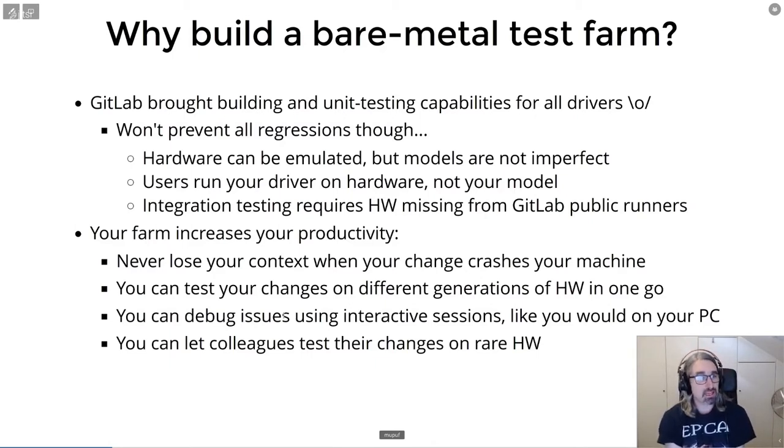So in the end, the users are not running your model. They are running on the actual hardware. So we need some level of integration testing. And since the hardware is not in the GitLab public runners, at some point someone has to do it. So, okay, why not you? Well, one reason that could motivate you to do this is that the farm could improve your personal productivity.